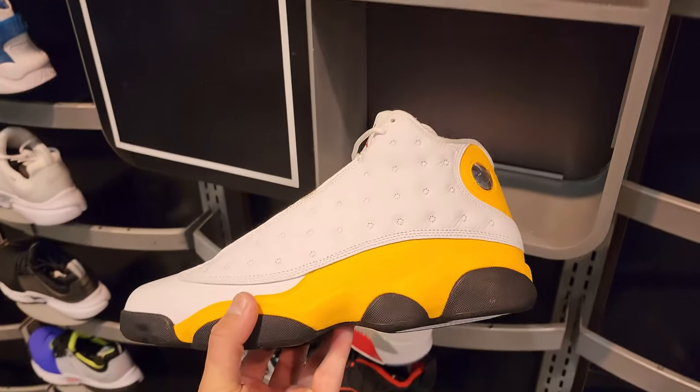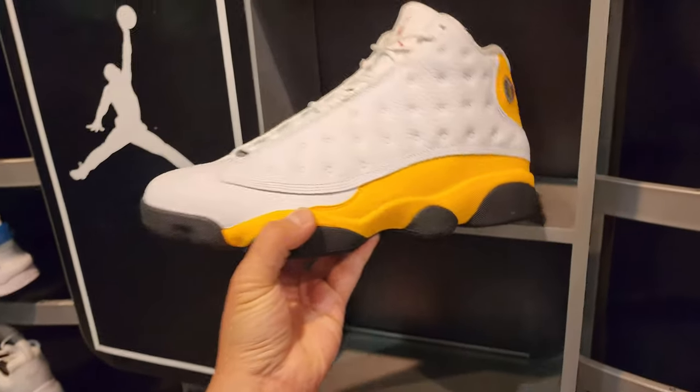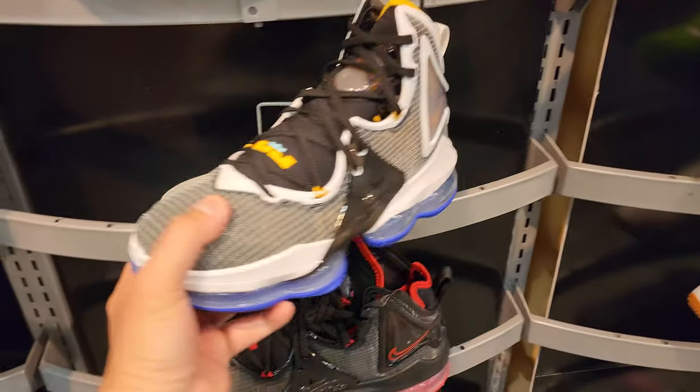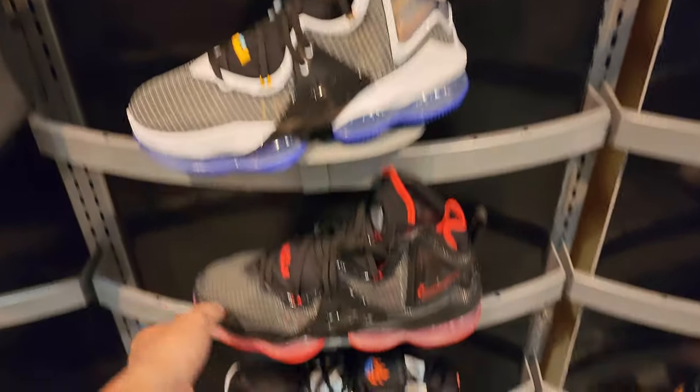Got some Del Sol 13s, the Lonely Jordan Retro here. That's it. That's over. Then got some LeBrons. These ain't bad, dude. I kind of like these.